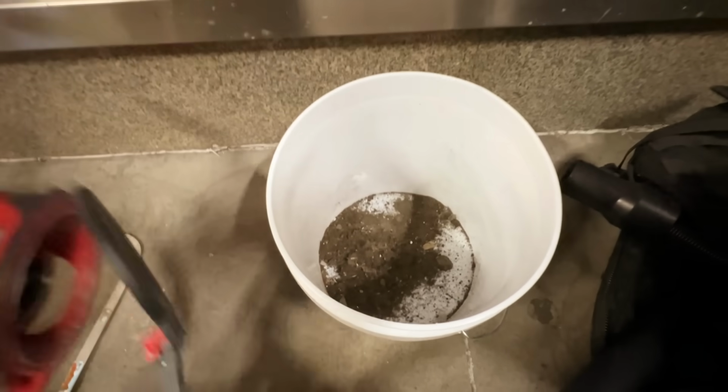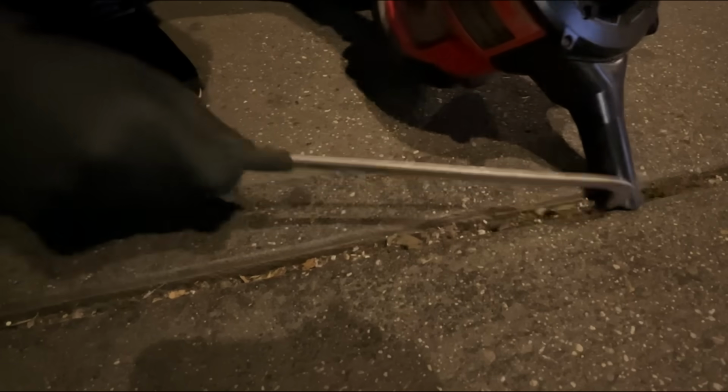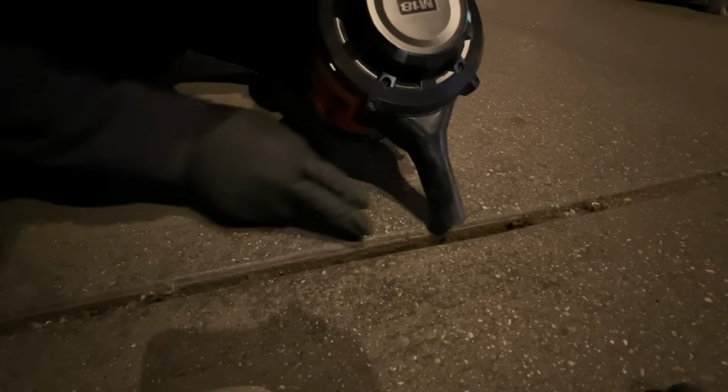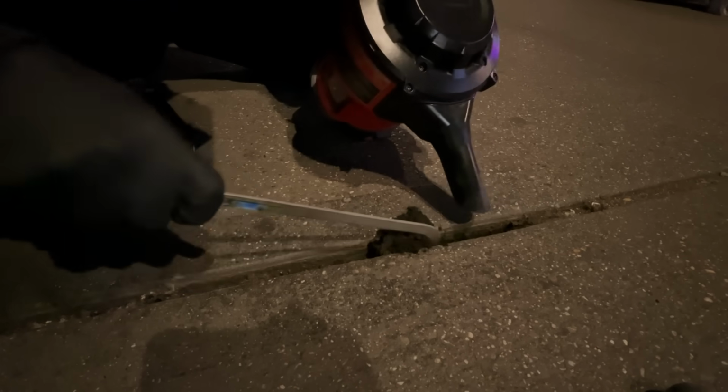All right, so the first little section of crack that we did, we got a decent amount here. Okay, let's try another spot. One thing, it's really important that you get down to the very bottom of these cracks, because just like in nature, that's where the gold goes, to the very bottom, because it's so heavy.